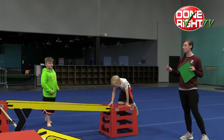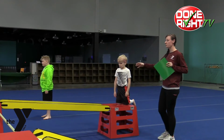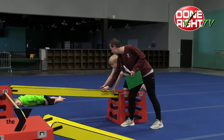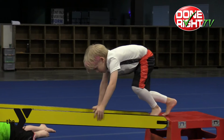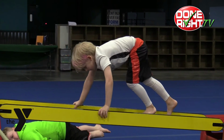So what we're going to do is work on those bear crawls that we were doing earlier, and I'm going to have Jules walk up the ladder using those bear crawls. So you're going to put your hands on the side, on that black part. Great job. Good upper body strength.